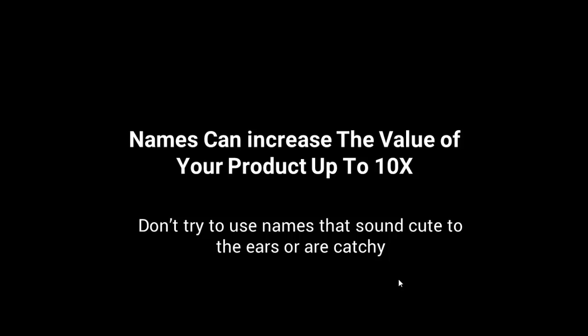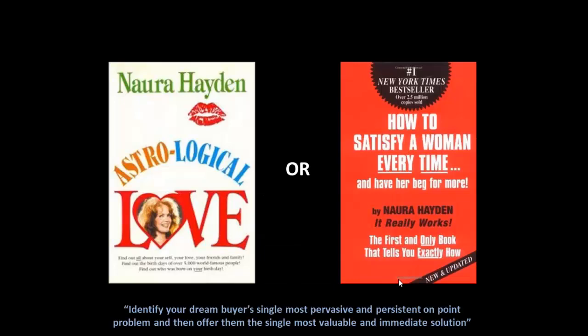To illustrate the importance and the power of this, let me share a story with you. In 1982, Naira released a book called Astrological Love. You can see that it's really a cute name, isn't it? It's a very nice name. Now looking at that title, what do you think this book is all about? Does it grab you and demand your attention? Is it clear and specific as to what you will learn?